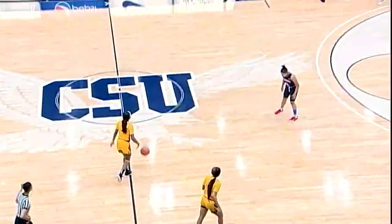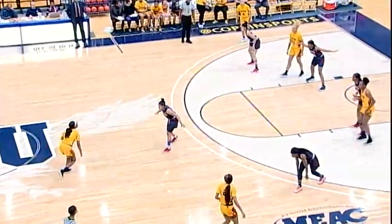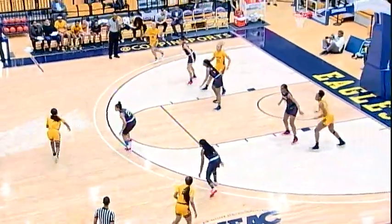Great look at Carnell Arrington. He's now running the show. 27-7. Howard in the third. 51-30 going to the fourth.